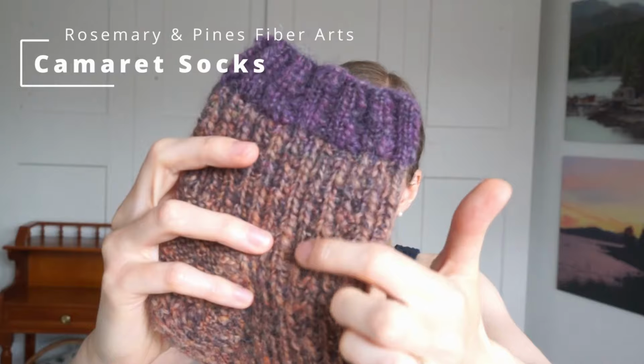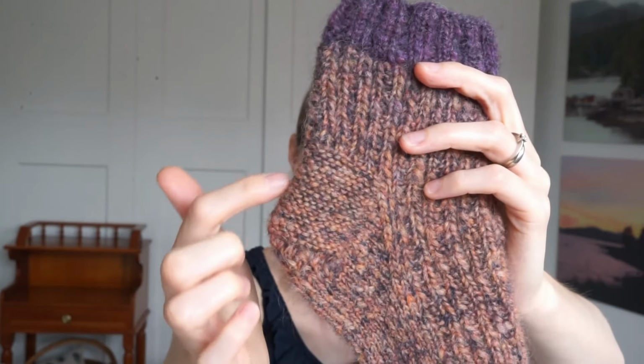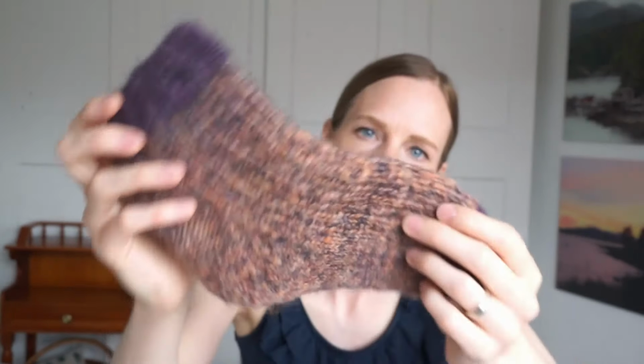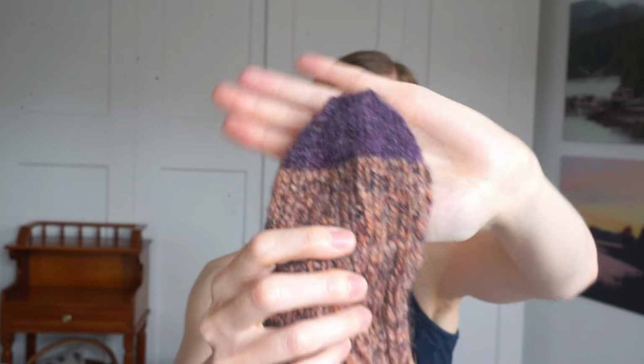So the stitch pattern is a broken rib pattern. Then we have a classic heel flap and gusset construction with a garter heel and a symmetric toe. I made the leg a little bit shorter than what I originally wrote in the pattern, because I wanted those socks to be very cozy socks to be worn around the house.